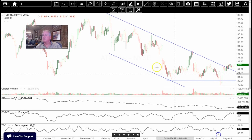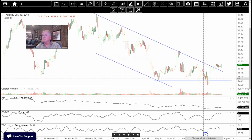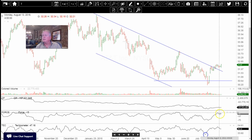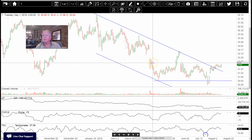We talked about trying to break the downtrend line and then coming back for a test of support. So definitely good action here today as well. Recovery high for the move. Technometer at neutral, so this one's acting very good here.